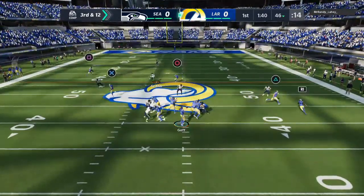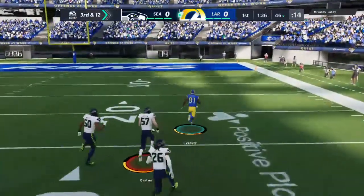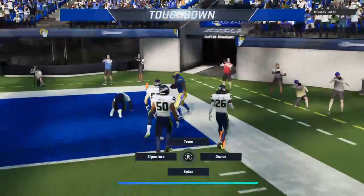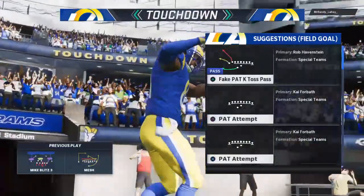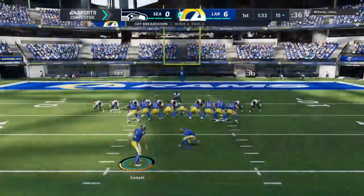Gone. That's going to be complete to his tight end Everett. 20, 10, let's get that touchdown. Jump over 54 yards. And the Rams are going to take a first-quarter lead.